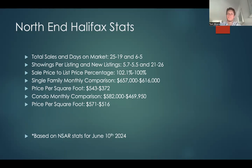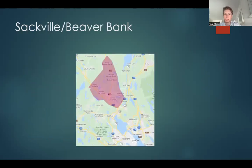It's now 516. Sackville and Beaverbank, large area here. 2 completely different living styles, I would say. Well, 3. You've got the Indigo Shores right below that Middle Sackville sign, which is primarily homes that are either new or under 3 years old, I'd say. You've got Beaverbank area, a lot of lakes, almost rural, not rural living, but bigger lots. There's a few neighborhoods sprinkled in there.